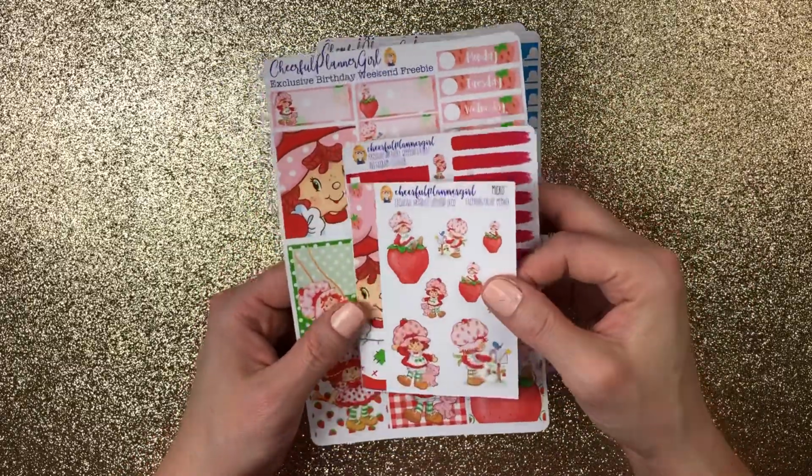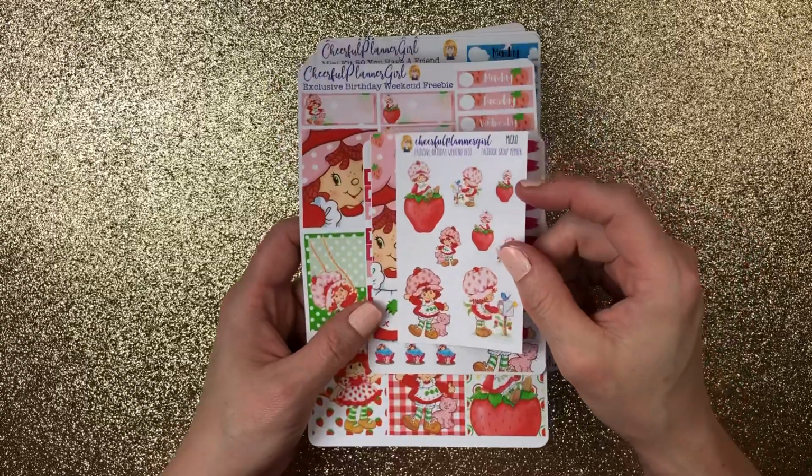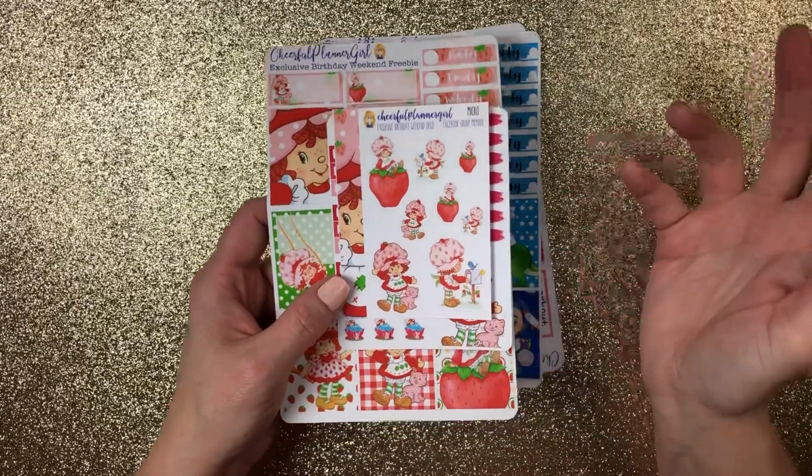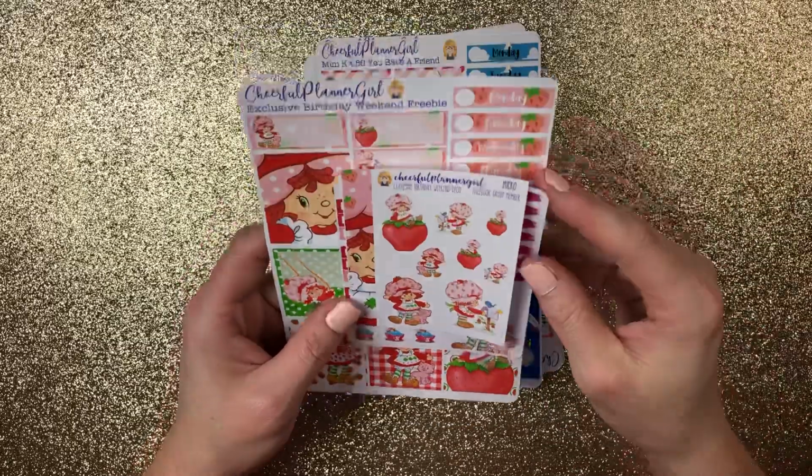And I love Strawberry Shortcake. It was the one Halloween costume that I was allowed to have that had a mask on it when I was growing up. Don't ask me why, but anyway.